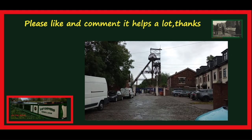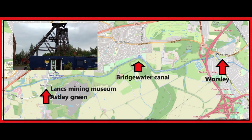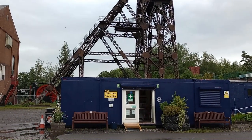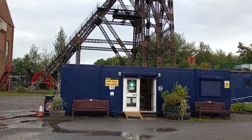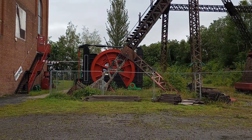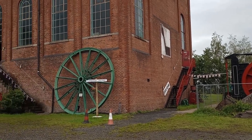So this is the Lancashire Mining Museum in Astley Green. It's the last remaining pit head in Lancashire. Long story short, it was saved by the Lord Lieutenant of Lancashire just as they were literally about to hack it apart and take it away for scrap metal. And directly behind it is the engine house.